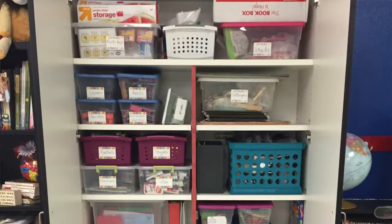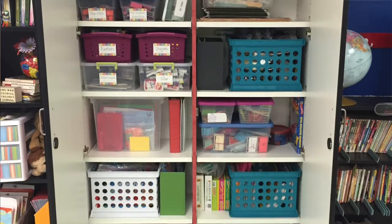Tip number 2, you need to organize your cabinets. And I know, I just told you probably the most terrible thing I could tell you. But guys, here's the deal. If you don't have organized cabinets, you're not gonna have an organized classroom. Why? Because the inside is just a representation of what's going on outside. So if your cabinets are a hot mess, I guarantee your classroom is kind of messy too.